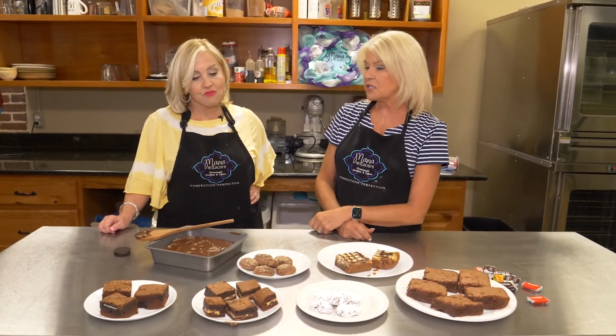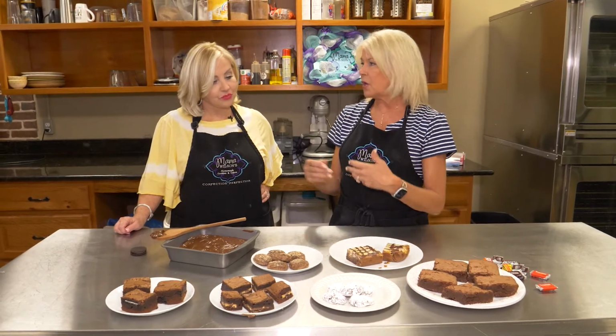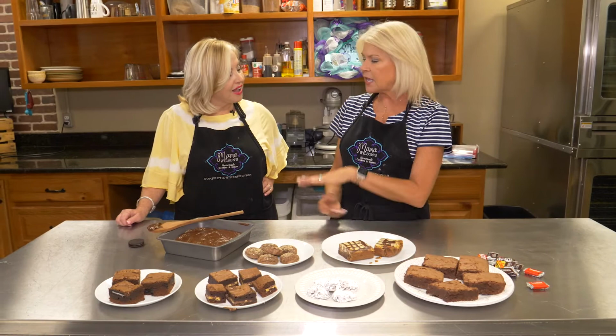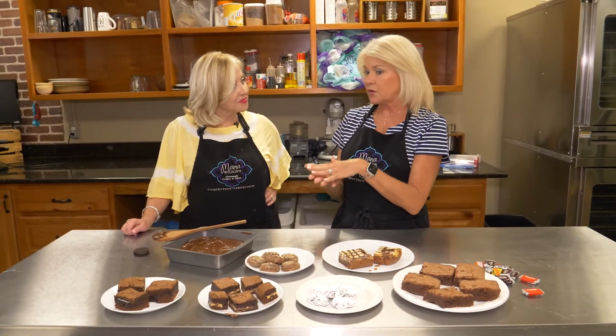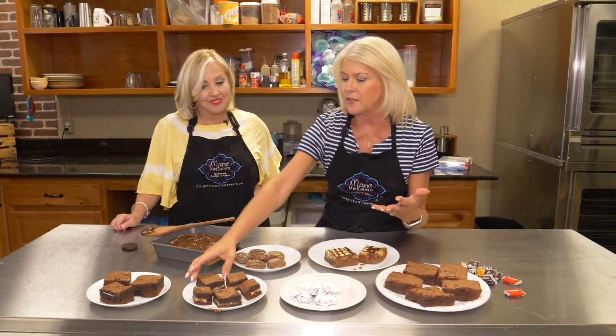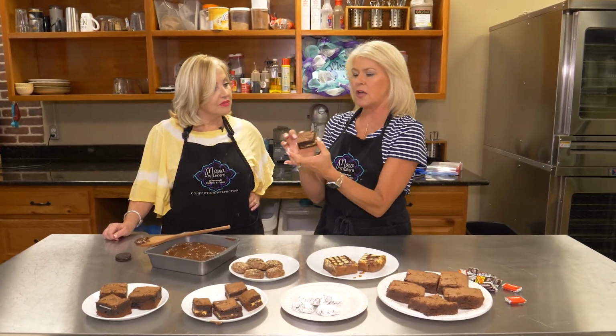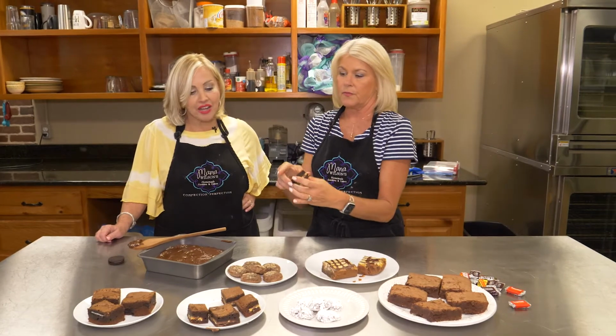Because if it's a chocolate candy bar or a Rolo or some kind of chocolate cookie, you can put it in the brownie? Yeah, because the candy bar, the chocolate's going to melt. So whatever's in there's going to be left. Because like this is a chocolate candy bar. So you can see the candy bar melted and you've got the nuts or whatever that was in there. Yeah, it makes a pretty one.